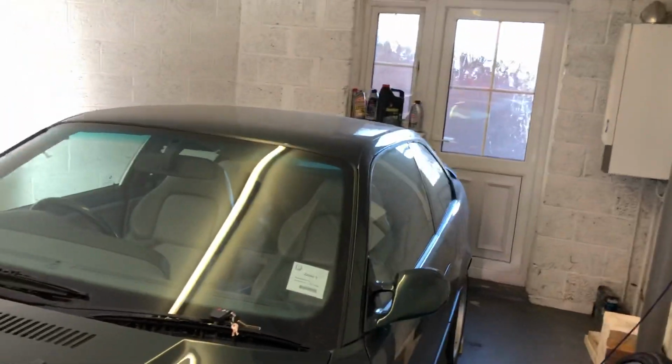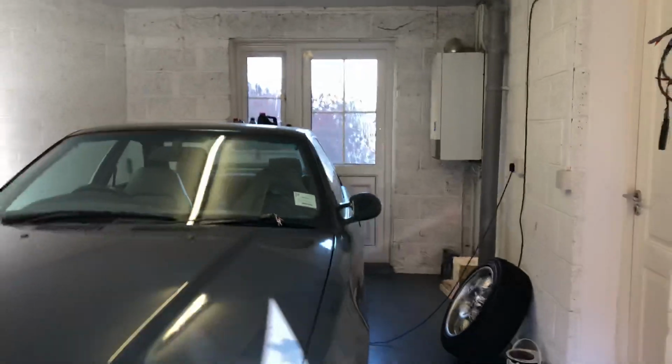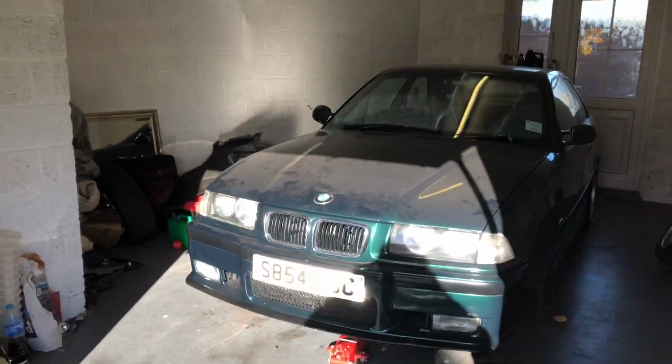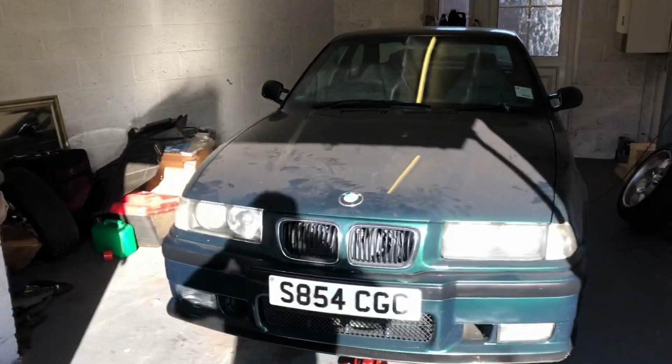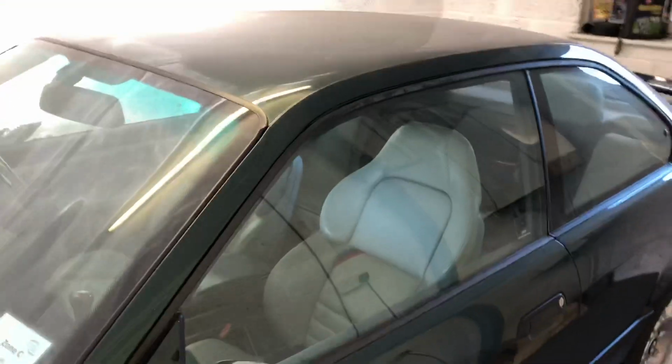It's my pride and joy. I bought it about 6 months ago. You can't really see it very well because it's in a garage. I'll try and get a better view if you can see that, if the sun's not in the way. So basically it's a bit of a restoration project for myself. I bought it because I always wanted one.